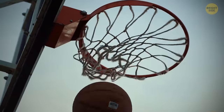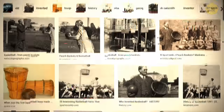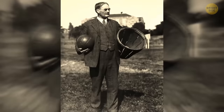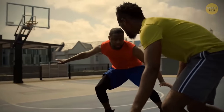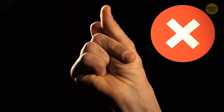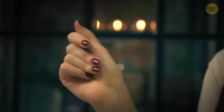Before playing basketball with hoops, you would have instead been playing with peach baskets. When the game was invented in 1891, a peach basket was used, with the bottom of it cut off. But it only took 15 years for players to grow tired of constantly collecting the jammed balls and to remove the basket altogether. When you click your fingers, the snapping sound isn't from the physical click of finger and thumb. The noise actually comes from the finger hitting the palm.